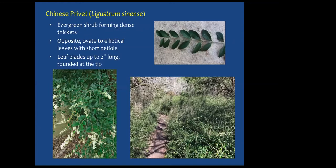Our next most wanted is Chinese privet. This species is also in the genus Ligustrum and the one we usually call privet. Privet is a shrub with relatively small, ovate to elliptical, rounded tip, opposite leaves. Like its cousin, privet drops copious amounts of seed that can grow into an impenetrable thicket.